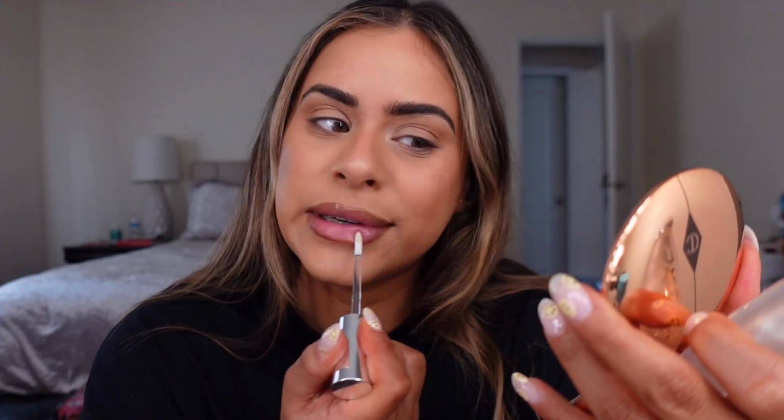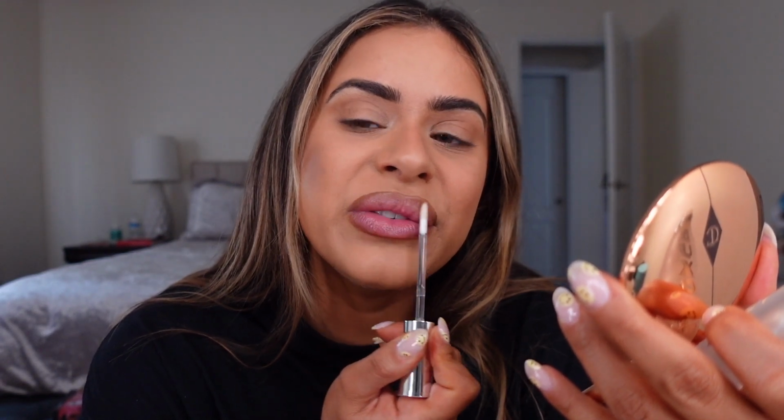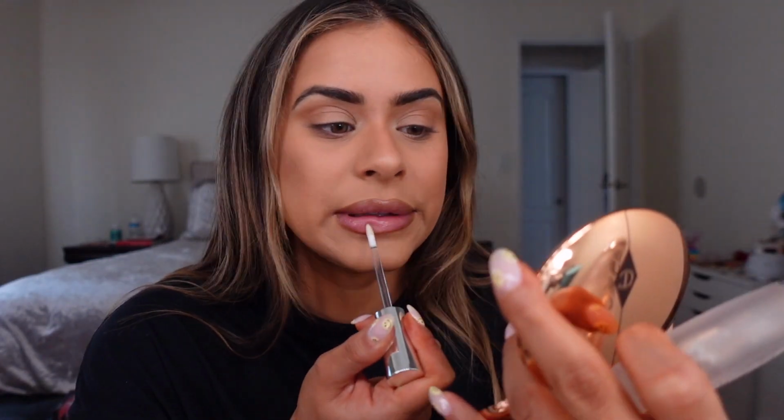It gives my lips a little color, like it makes it a little darker. So it looks like I have on lip color, but I just overlined my lips with the lip liner and this. And I love it because it's a more natural look.